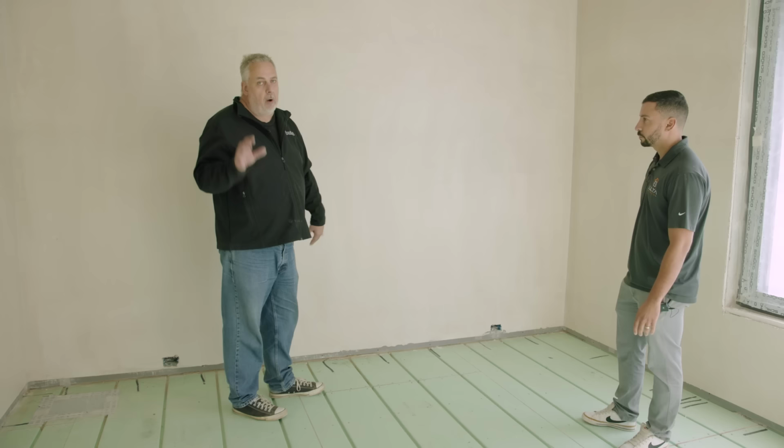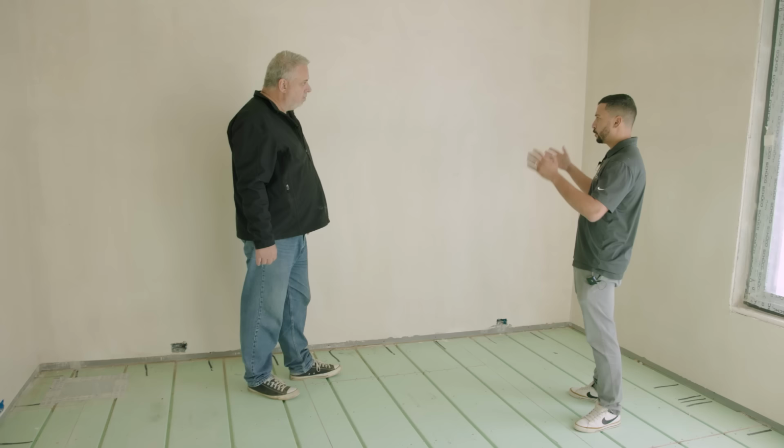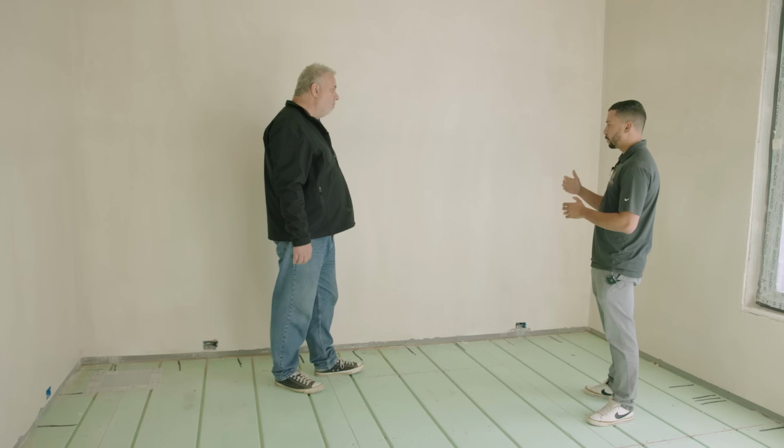Right. So we have our veneer plaster here. Where do we go from here? All right. So veneer plaster, there's a lot of water that goes into making this super smooth. So we use a masonry primer, which helps to hide all the pH level. It has a lot of pH level to hide all the water imperfection.